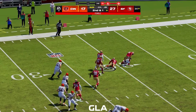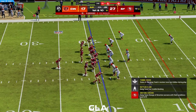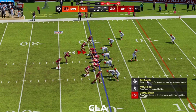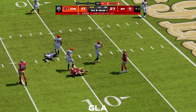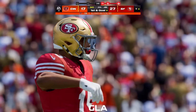Now Burrow loses the football. Oh, and one of the linemen on the other side has got it. And down inside the red zone at the 19-yard line. Following the fumble recovery, Purdy. This is Jennings. And the 49ers are going to be set up with a first and goal here as the tackle made at the 9.